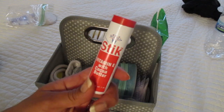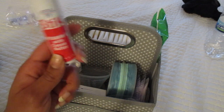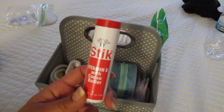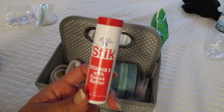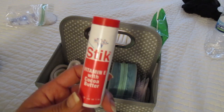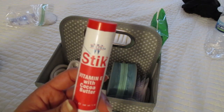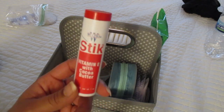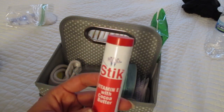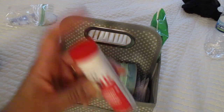cocoa butter with the vitamin E. Oh my goodness, you guys. I needed this postpartum because I experienced a lot of itching in my belly. And if you didn't know, you can still get stretch marks after you've had the baby. So I like to rub this on my stretch marks or on my stomach, wherever it was itching, so that I would not scratch and I would hydrate it and hopefully not bring about any new stretch marks. So this came in handy, and I needed this bedside as well.